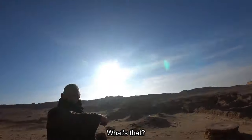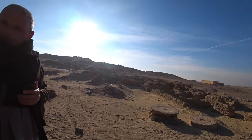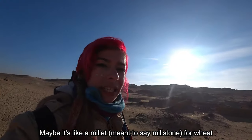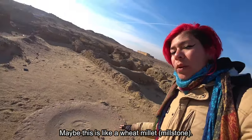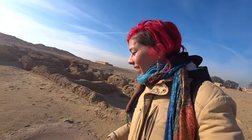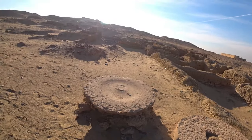This is something for food. Maybe it's like a millet for wheat. I don't know the words he just said, but from the little bit I know about making food in the ancient ways, maybe this is like a wheat millet. Like aish? I always mess up that word. Yeah, so it's to make bread. Oh, wow. Cool. That's wild. All right, let's go see this painting.